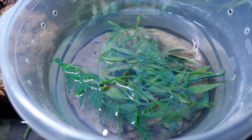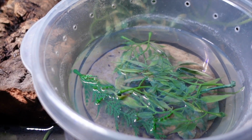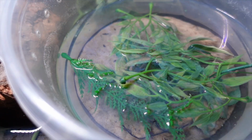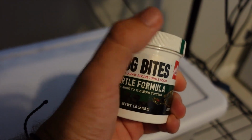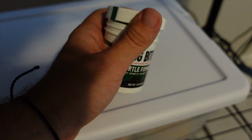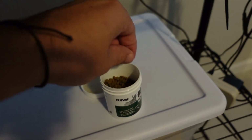And I have a wild little mud turtle here because its mother was hit in the road just outside my house. So I'm gonna do a little citizen science and head start this little thing, raise it up, and then release it after the winter. These bug bites I have found are incredible. I used to swear by the Zoomed hatchling formula. I still love that stuff, but my spotted turtle wouldn't eat it, but she would eat the bug bites.